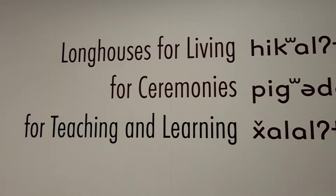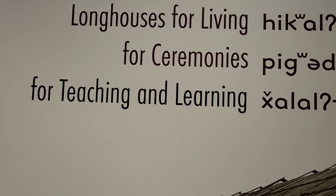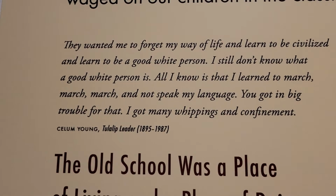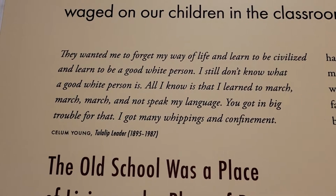They had many families that might live in a longhouse. They would also have ceremonies, and they used it for teaching and learning as well. Tulalip leader from the end of the 17th century and into the 19th century.